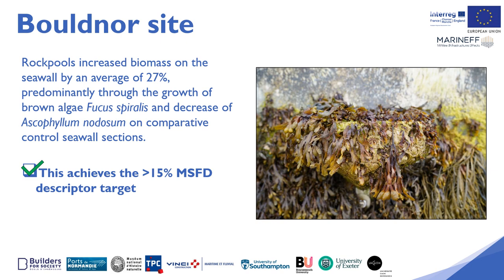Additionally, some of the Ascophyllum nodosum rack canopy on the seawall was removed at the time of rock pool installation in the procedural control areas to allow for recolonization comparison, so biomass of these seawall areas would have been lower as a result.